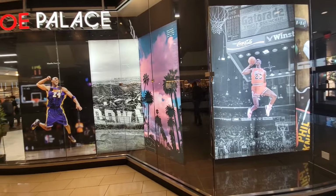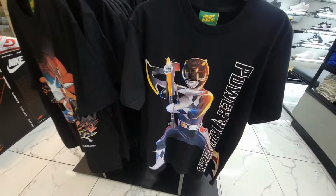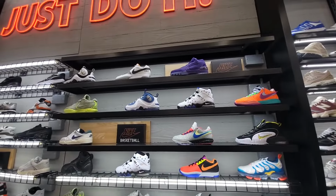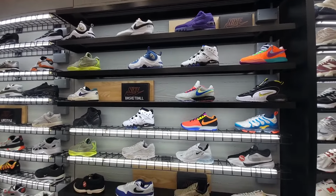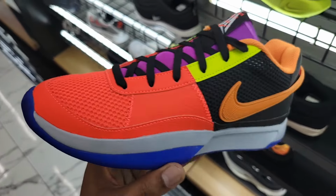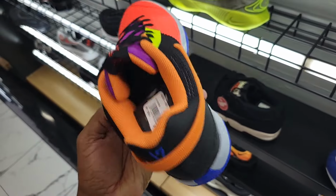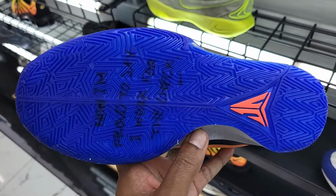Back here at Shoe Palace Glendale. Definitely a good basketball selection here as always, and we got a new sneaker to talk about. Yeah, these are pretty dope though, man. Not mad at the color combination on them. Rate these from a 1 to 10. Do you see yourself adding to your collection?